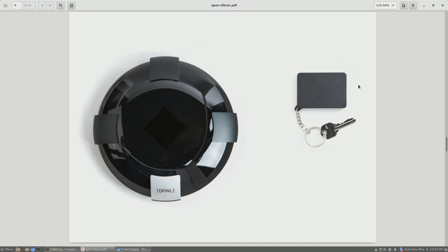Here's an example. This is ORWL. This funded on CrowdSupply last fall and is shipping this month, I believe. It has an Intel chip in it, so it has that Intel management engine problem. But they're working with a group of developers that work on coreboot to harden it as much as they can against the Intel management engine.